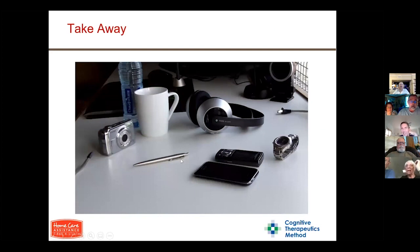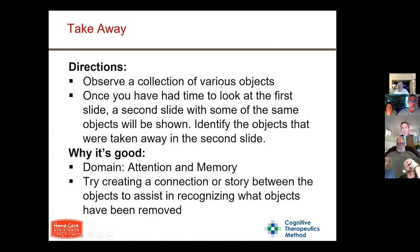So this is a takeaway. Oh, man. So this is observe a collection of various objects, and it's kind of the same thing, working on your attention, your short-term memory. And so I'll leave it on there for a few seconds, and then I'll show you a second slide, and some of the objects will be shown, but some of them will be removed. And so you're trying to piece them all together and remember which ones are removed. So this can get challenging, and it can get kind of exhausting. So here we go.